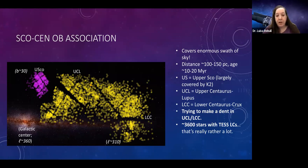Upper SCO is probably part of the same moving group, the same association, as Upper Centaurus-Lupus and Lower Centaurus-Crux. It turns out to be both an age and a distance gradient across these clusters. The distance is between 100 and 150 parsecs for all of these, and the ages are between 10 and 20 million years, but Upper SCO is closer and younger than the others.